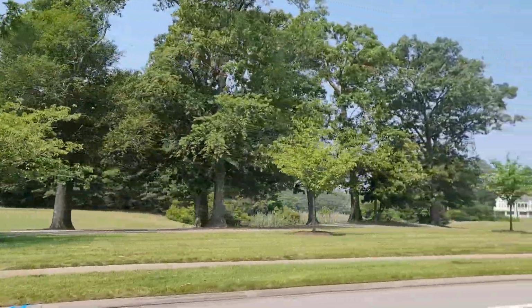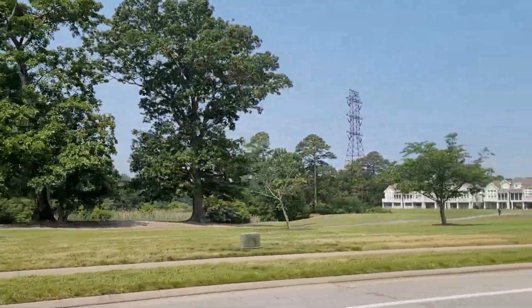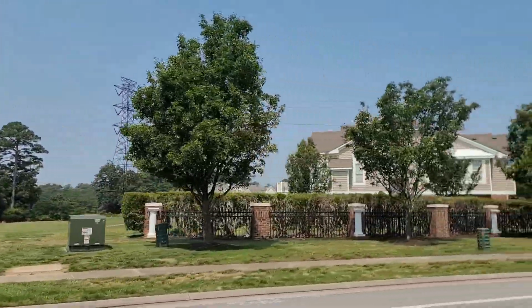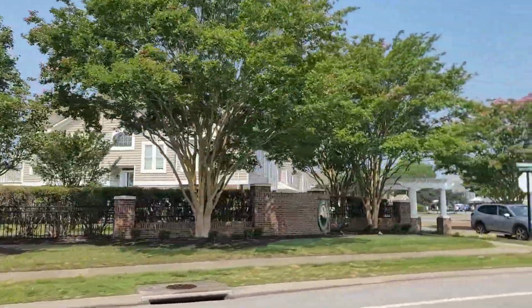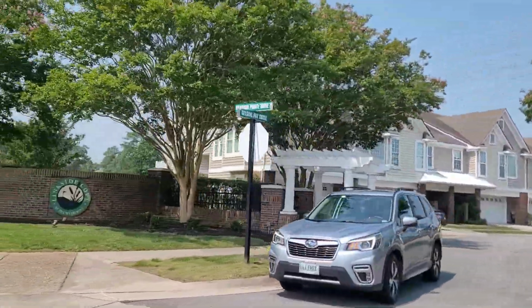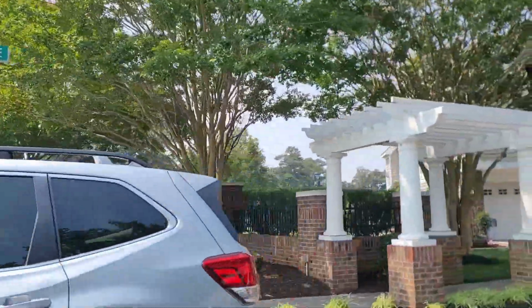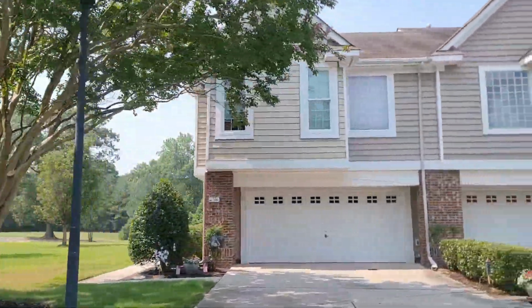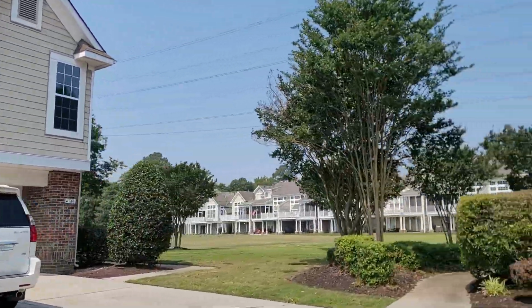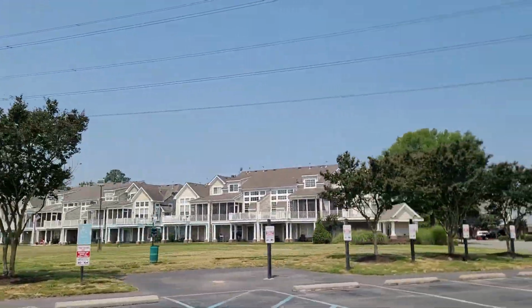All right, and as we drive past the golf course, we're going to come up on our next neighborhood. These are the Linkside Cove townhomes. And as you saw, a lot of them have the golf course view, but these are great. They are condo ownership, just like the last set of townhomes, but these ones have a $370 a month condo due on top of the $46 HOA fee.